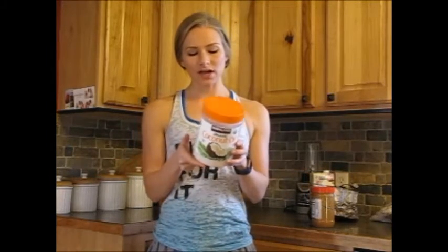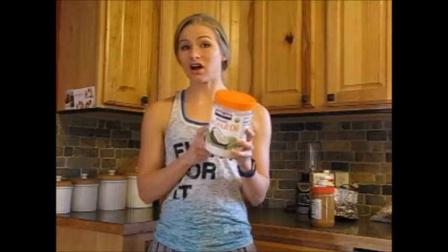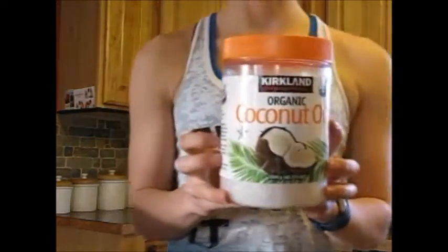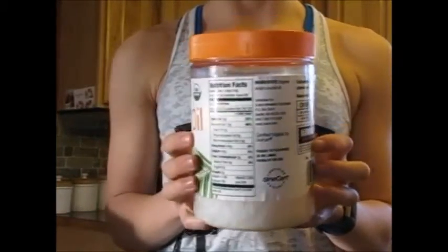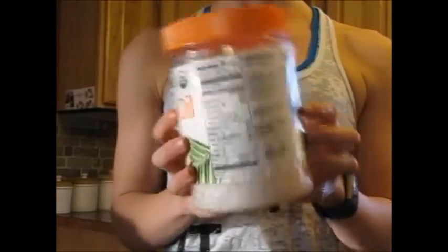The third and final macro is fats. So first off, we'll start with coconut oil. You can also use extra virgin olive oil. This is from Costco again. The organic is always better, more nutrient dense than non-organic. Check it out.